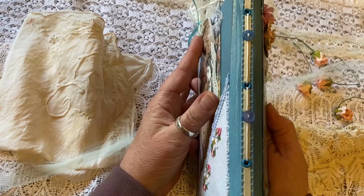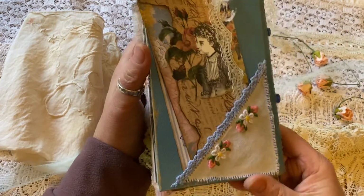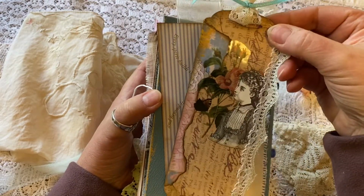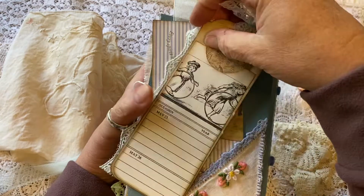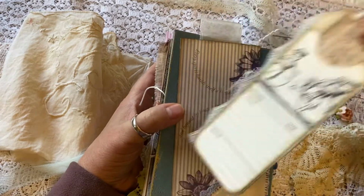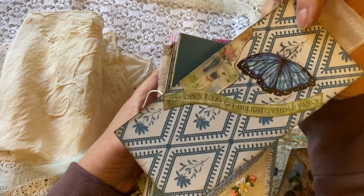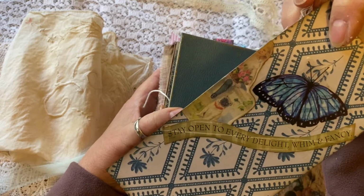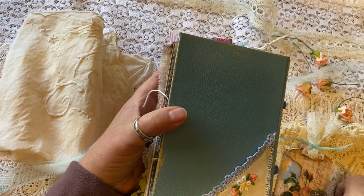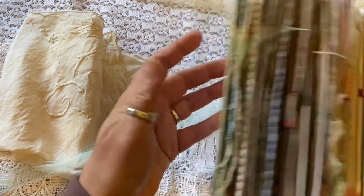The spine is sewn in with some pretty little buttons, and on the back it has a beautiful little pocket, and the pocket has 2 cards in it that are done on both the front and the back. This one has a little tag that comes out, and this little card is also completed on the back with a pretty butterfly and a saying that says, "Stay open to every delight, whim, and fancy." And I'll set these aside so that we can get a good look at the total number of cards in the journal when we're finished.